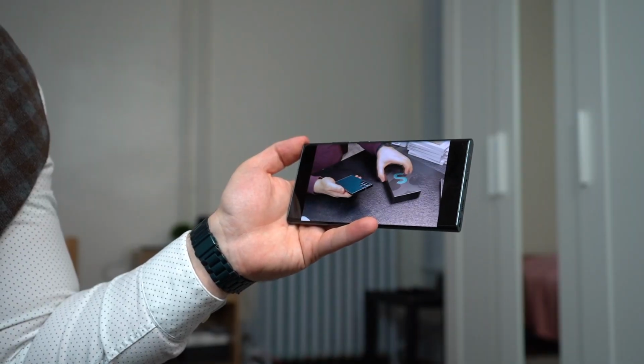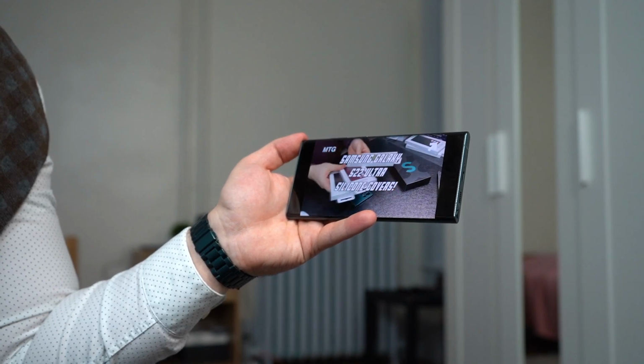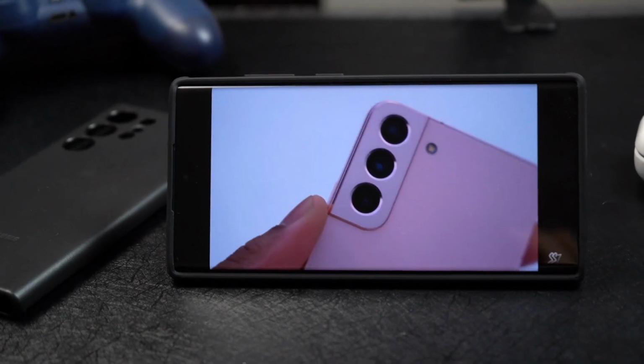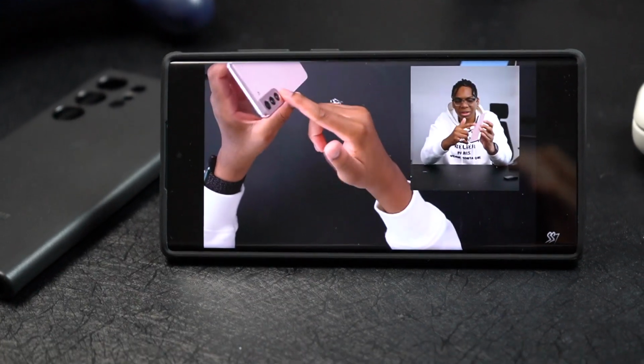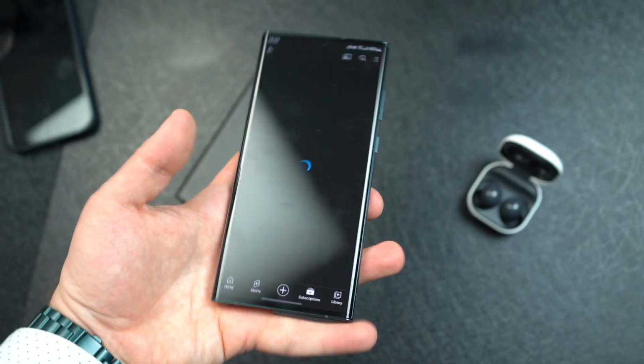That is very bright, and it gets so bright. I think this is one of the few phones, other than my past Samsung phones, that I'm able to use in direct sunlight. I've tried the Pixel 6 Pro. It's all right, but it's not the greatest. This is just for media consumption, playing games like Call of Duty, watching YouTube videos, just using social media.